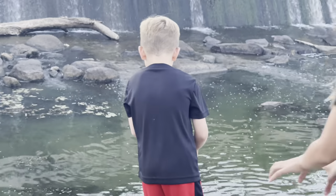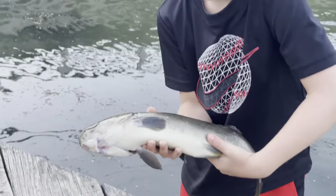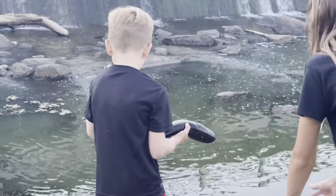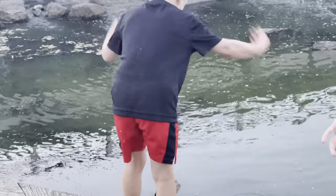Hey, Dad. Do I need to get another? We need another hook. I know, but do I need another bluegill? Yeah, we'll get another. Yes, you need to catch a bluegill. Where's my rod? Okay. Here you go.